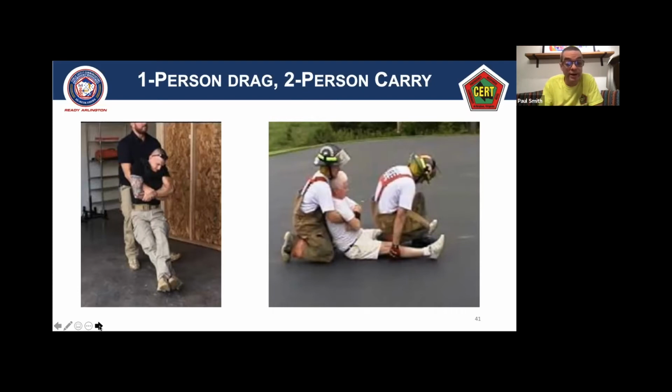In the one-person drag, you'll note a nice flourish. The rescuer has crossed the patient's feet, and that helps reduce drag. I would say that's great if you have time to do it. If you don't, then don't worry about it personally. But I think it's a great idea.